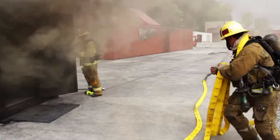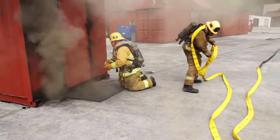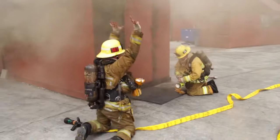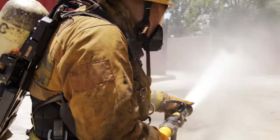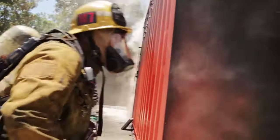The fire attack firefighter pulls the attack line to the front door and prepares the line for entry by rick-racking the hose at the entrance. Once at the door, you call for water and don your SCBA and gloves. When the hose is charged, you bleed the line and check the nozzle pattern prior to entering the building. The nozzle pattern should be a straight stream.